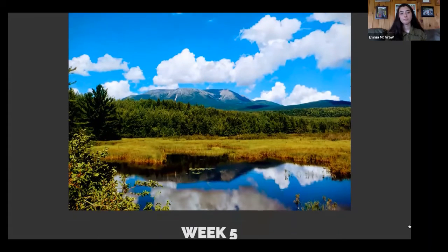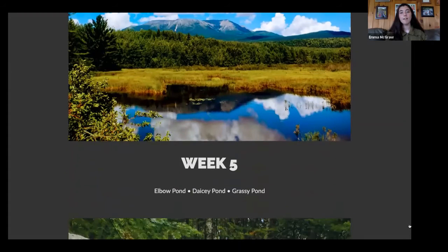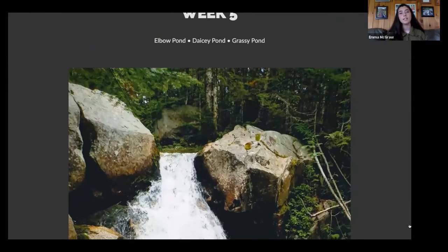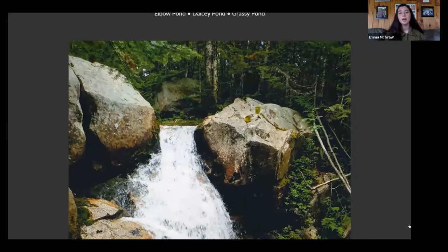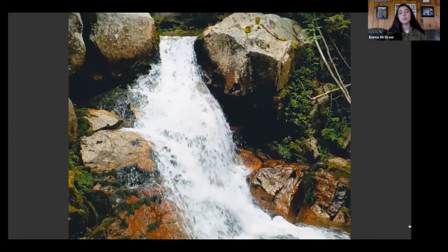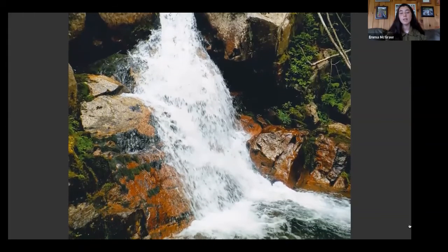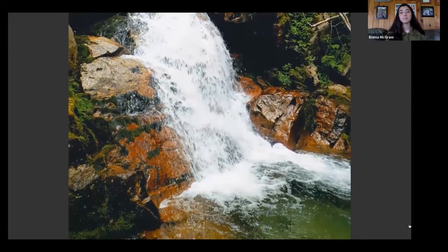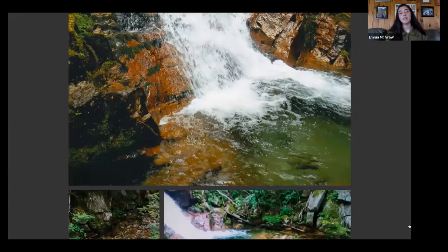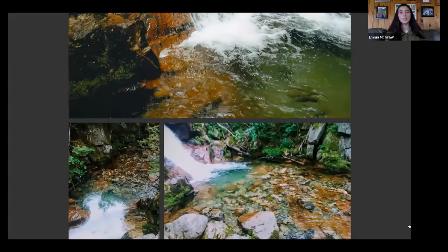So, and then week 5, I got a chance to go to the south again. I went into Elbow Pond, Daisy Pond again, and Grassy Pond. Also did Little Abol Falls, as we see here, just a short little trail accessible at Abol Campground. It's about 0.8. Just a nice, easy hike. Pools there were really pretty. The water's very clear, very cold.